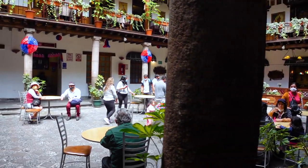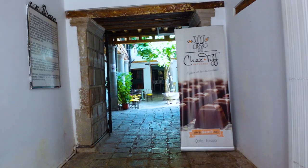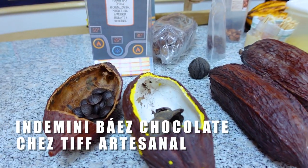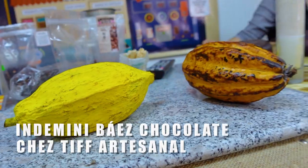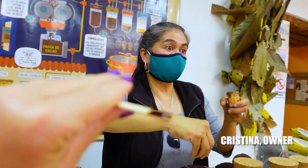The walking tour was great, but at the end, Chez Tiff blew my mind. I learned so much about the quality of chocolate and chocolate in Ecuador. I think this spot is a must visit in Quito. It looks like a chocolate on a stick, but it is cacao honey. It's tart, but fruity. It's really good.